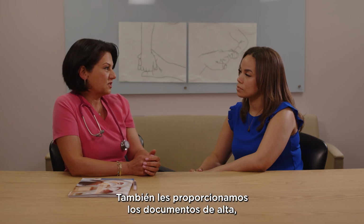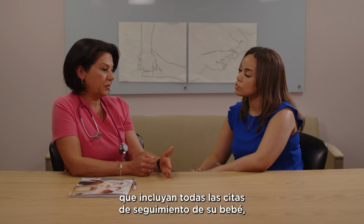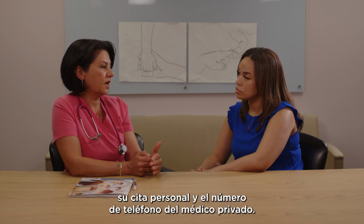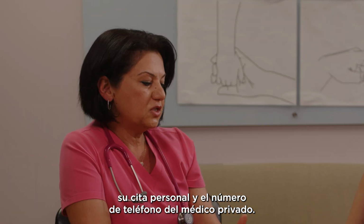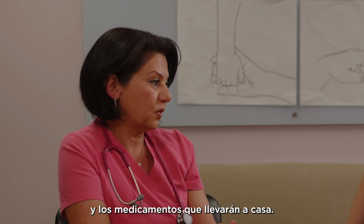We will also provide the discharge paperwork for you to go home, which will include all the follow-up appointments for your baby, your personal appointment, and the phone number for the private physician. The discharge paper includes the pharmacy information and medication you're going home with.